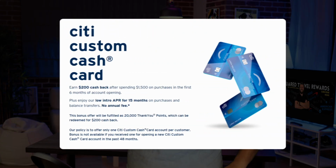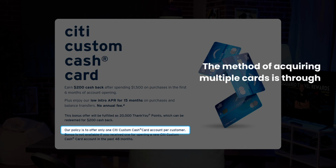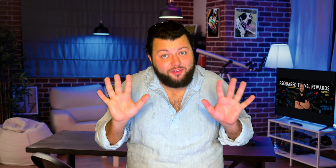Another call out is that you may only apply for one Citi Custom Cash card. The method of acquiring multiple cards is through product change from other Citi cards. I waited a year to do a product change to get my second Citi Custom Cash. But just for fun, my goal is to have 4 Citi Custom Cash cards. Let's see how I do in another 12 months.